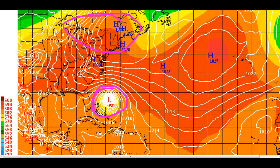Here's the hurricane underneath, and this is probably the scariest run you will ever see on the European. It doesn't get much scarier than this for people who watch the models. 921 millibar hurricane heading west-northwest towards the southeast U.S. coast beneath a building ridge, which means there's no way out for the storm at this point. This would be a landfall if the run went any farther than day 10.